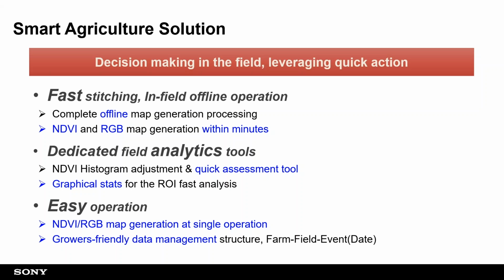With our payload camera system, you can capture both NDVI and RGB at the same time in one operation. The NDVI map can be generated within a couple of minutes, and the RGB map in an additional couple of minutes. So it's really focusing on fast stitching.